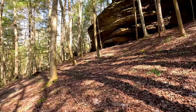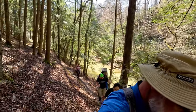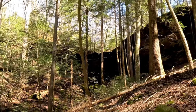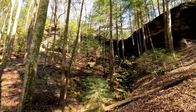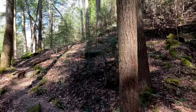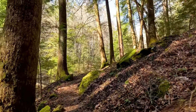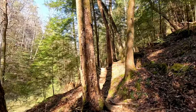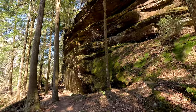I don't think they have any problem with you taking walking sticks here. Another lovely little waterfall. It's pretty good. Yeah, we are coming up on the Great Wall. Look at that.